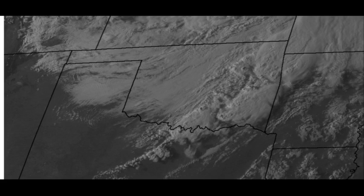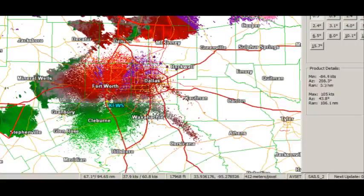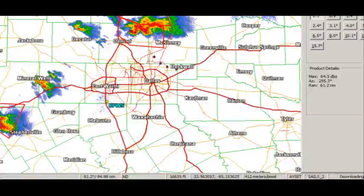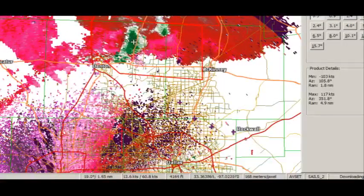Carl Berghoff says, remember you can right-click on the warning to set the vector for storm relative motion. Yeah, that's one other technique you can do. What Carl's talking about is you take any of these watch boxes, you right-click and go to storm motion from warning. And that'll set the storm relative velocity for that motion vector.